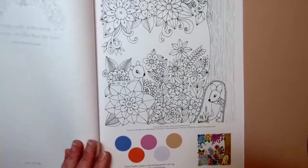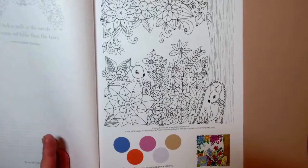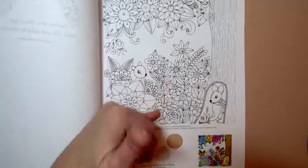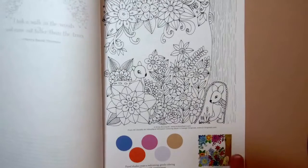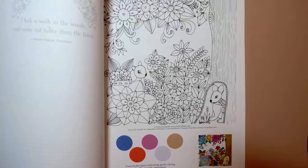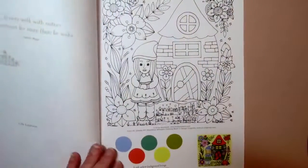So each one of the pictures has like a little quote like that. And then they do have some pictures, and this I'm not a big fan of. I would rather have full paged images. This is something that Design Originals tends to throw into their books, where you'll have about 3/4 of an image, and then you'll have a colored image and the palette shades that were used to color that image. Of course, it's not saying you have to color it that way, but it kind of gives you an idea that you can follow if you want.